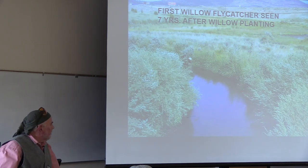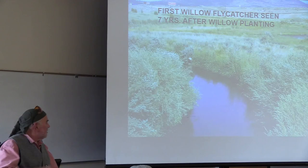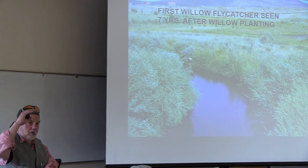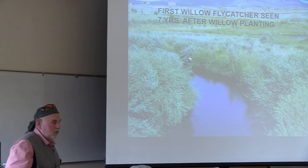And here's an example right at Silver Bow. The first willow flycatcher was seen 7 years after the first little willows were planted. So that's about how long it takes for that habitat to be recognized by the willow flycatcher.